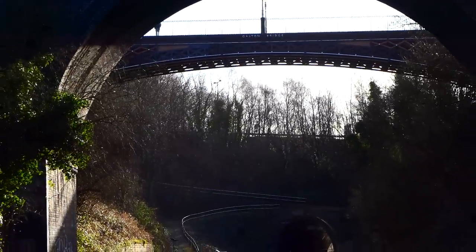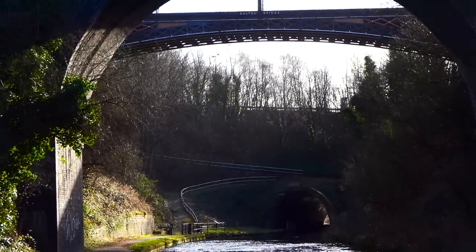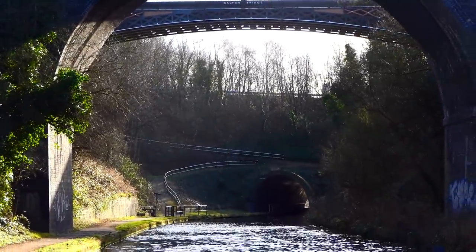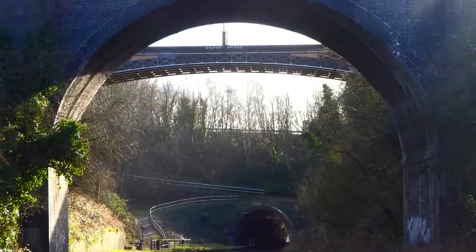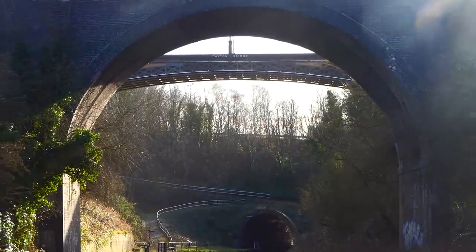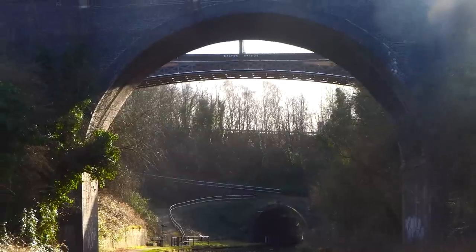The iron of this bridge was made by the nearby ironworks at Horsley, and it was named after Samuel Gorton, who was a Quaker industrialist who sat on the BCN committee at the time it was constructed.